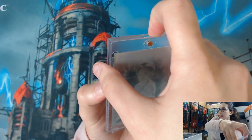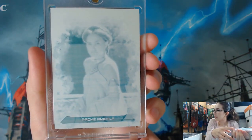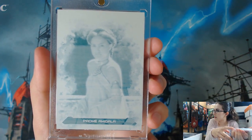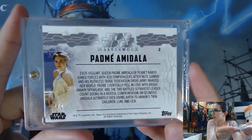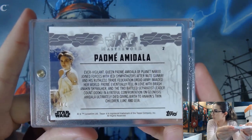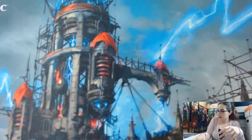This was the first set that I actually ever collected. I saw the solicit when I was working at a comic book store in the little Diamond magazine, saying, hey, this is coming out, and I was like, yeah, I'd like to get some of this. And it all went downhill from there, as you can see. Spend way too much money on these cards, but I enjoy them, so that's that.